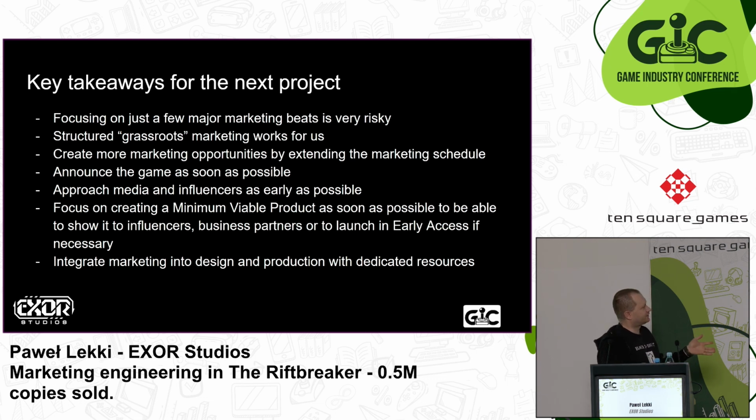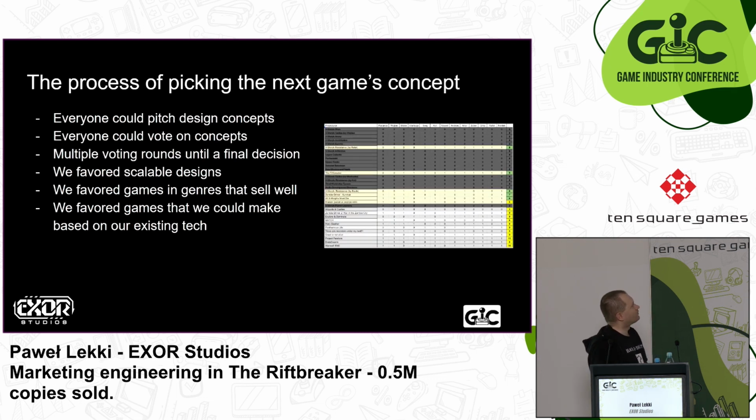And we have to integrate marketing into design and production with dedicated resources. Marketing is as important as anything while producing a game. So the basic idea was that programmers should do marketing, designers should do marketing, graphics artists should do marketing when it's necessary, of course. And that's what we did. So from those takeaways, after brainstorming what we did wrong and what we want to improve, we went on to devising the plan for our next game.